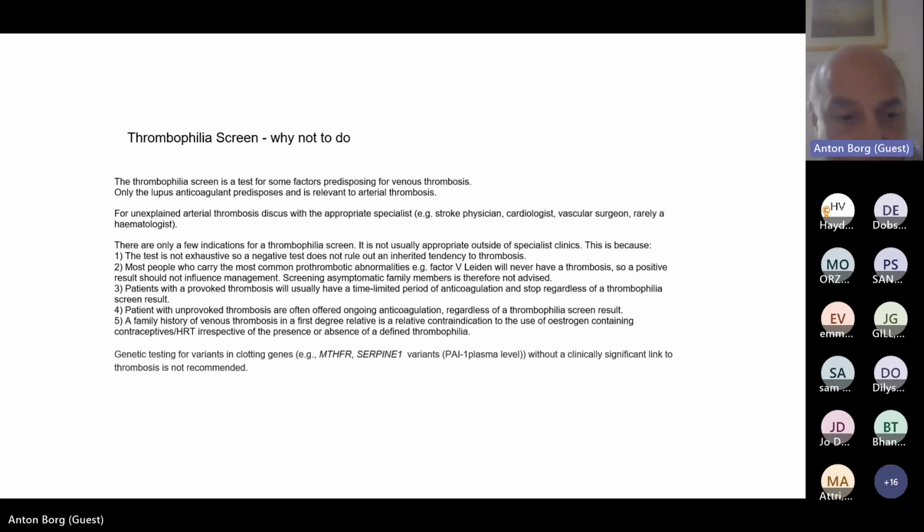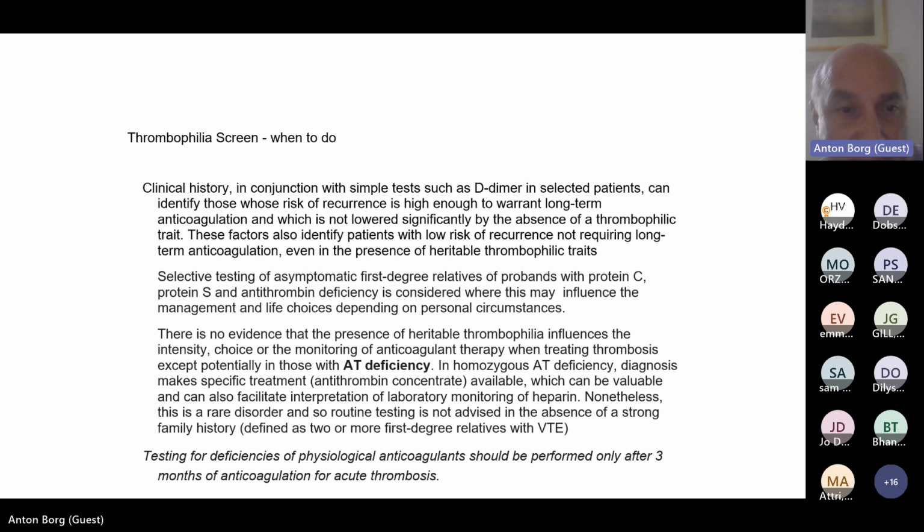So that's a slide of why not to do. And so thrombophilia screen, when to do. So almost never, that is. And that's because a detailed clinical history taken in conjunction with simple clinical tests, with the D-dimer in particular. So if you get a D-dimer over a level of 2 in particular, that means usually there's ongoing subclinical fibrinogen, which usually, but not always, indicates some kind of ongoing subclinical thrombosis.